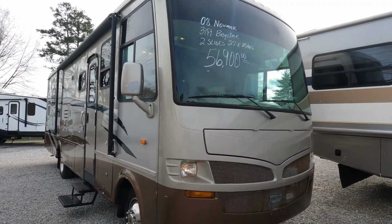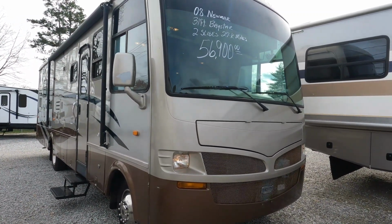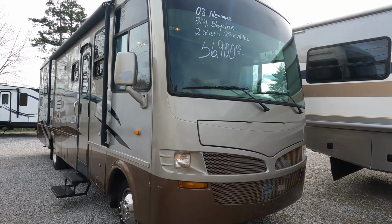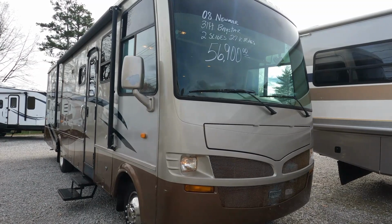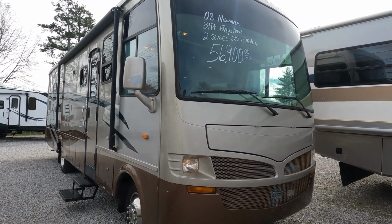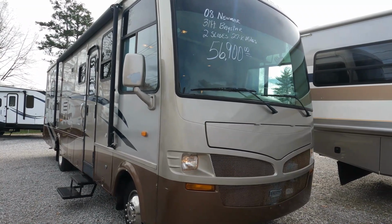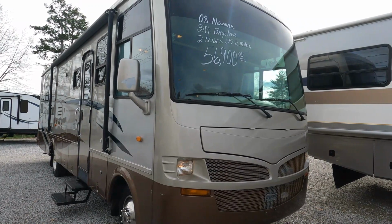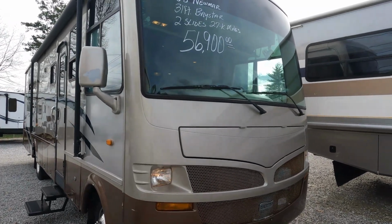F53 chassis. It does have the 362 horsepower Triton V10, 457 pound-feet of torque, and a 5,000 pound tow capacity, along with a Ford torque shift transmission. And guys, this is a Newmar. The build quality of a Newmar, even though this is their entry level, is still incredible. This is probably nicer than many other brands' mid-level model, and this is an entry.